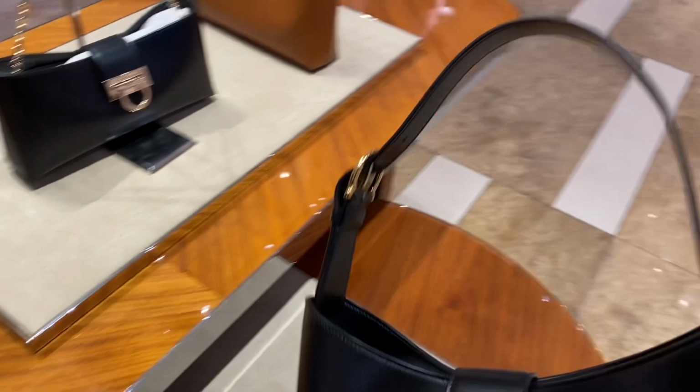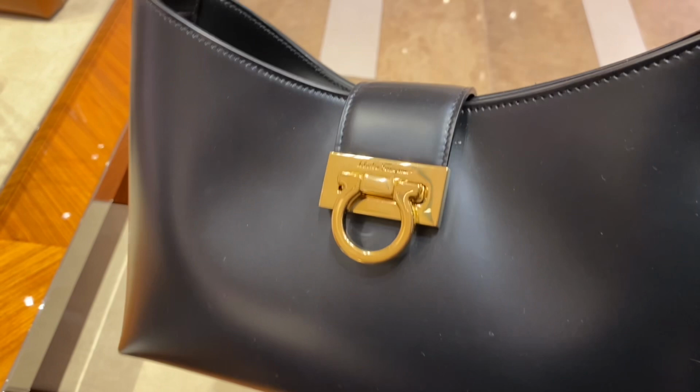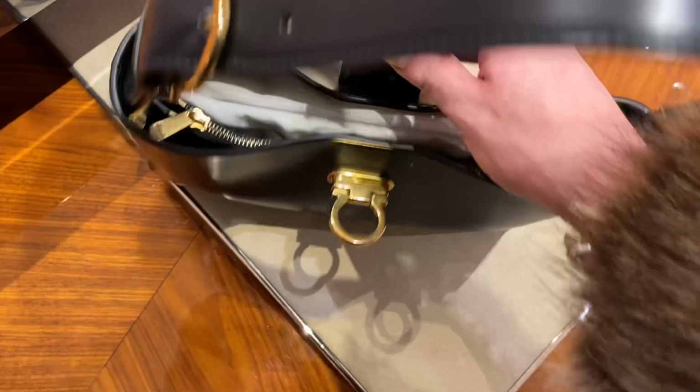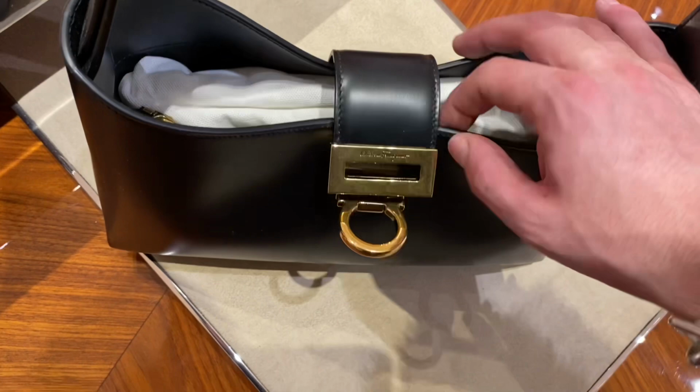And next up is this shoulder bag. I love me some really nice spazzolato. This one looks like a matte spazzolato almost, and I really, really like it. Now, the only thing I don't like about this bag really is that hardware. The hardware is really nice. Very sturdy. Feels like it would last a really, really long time.